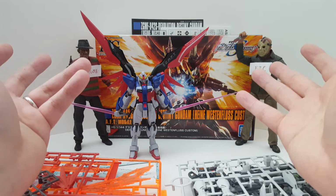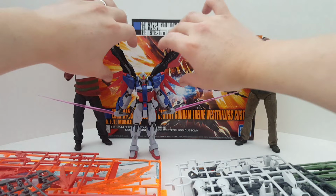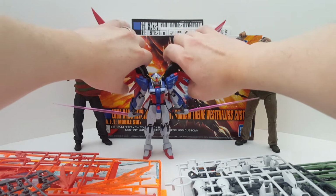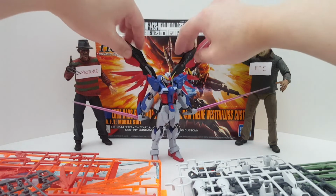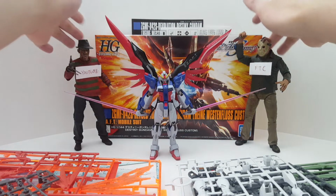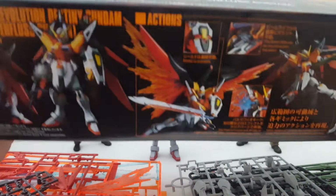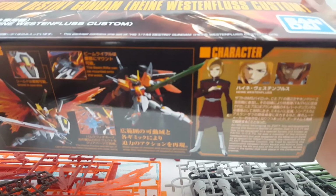Another reason why I feel like I want to boycott Bandai in 2020. But anyway, enough with the bullshit. Yeah, we're facing a lot of bullshit this year, man. I don't know. A lot of people say this is going to be a great year for Gundam. It's yet to be seen. All right, so here we go. Just another year of more P Bandais and shenanigans.